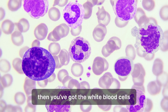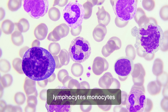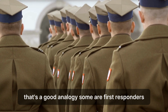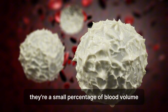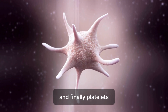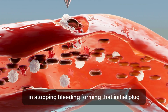Then you've got the white blood cells. Yeah. The body's defense force. Yep, the immune cells. And there are several different kinds: neutrophils, lymphocytes, monocytes, eosinophils, basophils, each with a specialized job. Like different soldiers in an army. That's a good analogy. Some are first responders, like neutrophils. Others coordinate the attack, like lymphocytes. They're a small percentage of blood volume, maybe 1%, but crucial. And finally, platelets. Tiny little fragments. Tiny but mighty. They're absolutely essential for the first step in stopping bleeding, forming that initial plug.